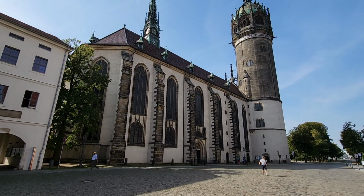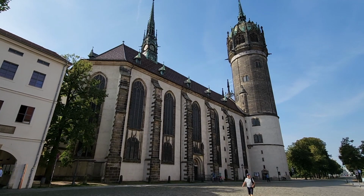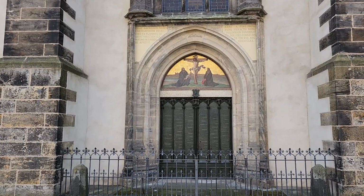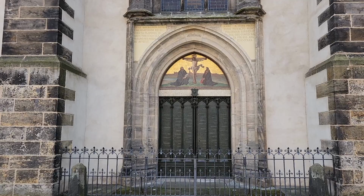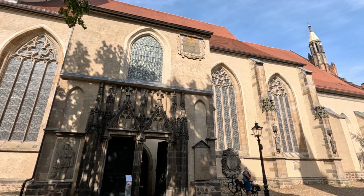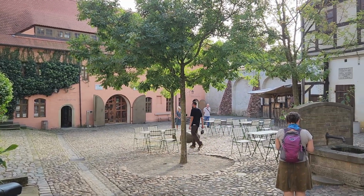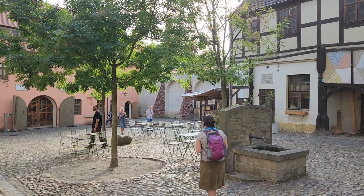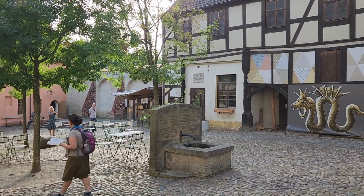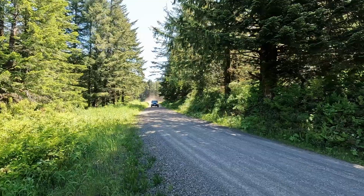Today on Searching for History, we're in Lutherstadt Wittenberg, Germany. On this episode, we will visit two historic churches, the Church of All Saints, where Martin Luther nailed his 95 Theses to the door, and the town church of St. Mary, where Martin Luther preached over 2,000 sermons. We will also take a peek into the courtyard where Lucas Cranach the Elder's workshop was located, and spend a little time just walking the streets of Wittenberg.